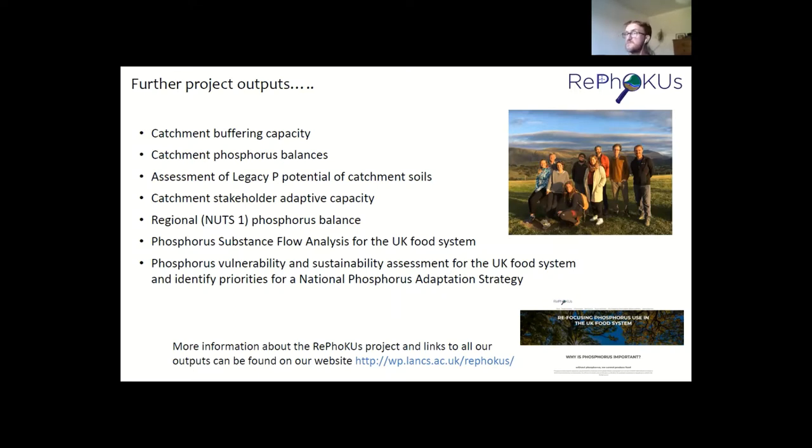We're doing regional phosphorus balances, and I've just completed a new phosphorus SFA for the UK food system that will be published soon, and we are just this summer about to undertake a vulnerability assessment as well for the UK food system. That's going to be done by our partners in Sydney.